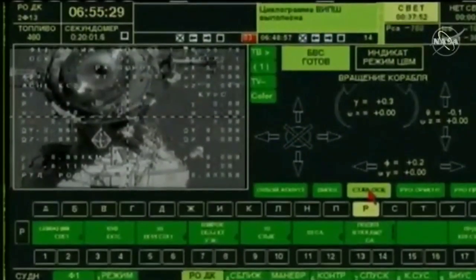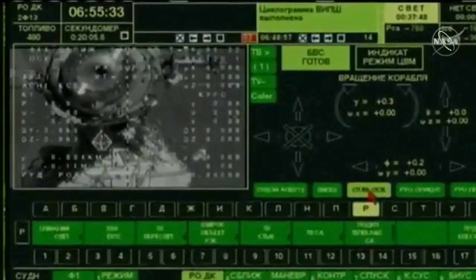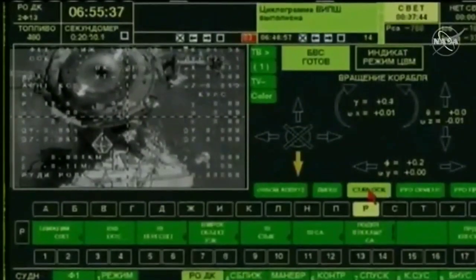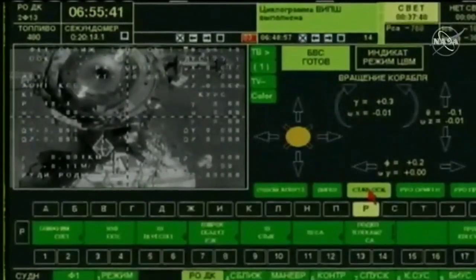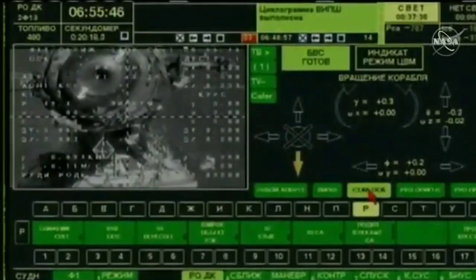Range is 18 meters, 1/8. Selecting THC pulse mode. And that's complete. Switch to pulse mode on the translational hand controller.